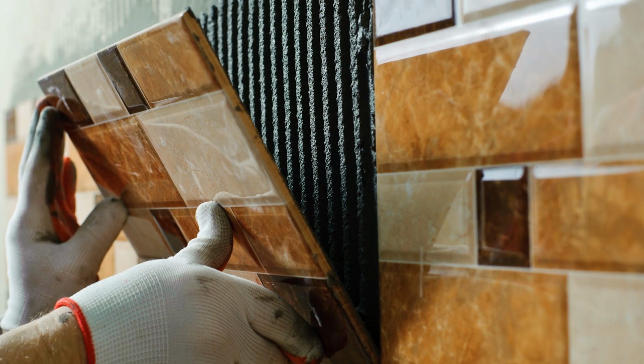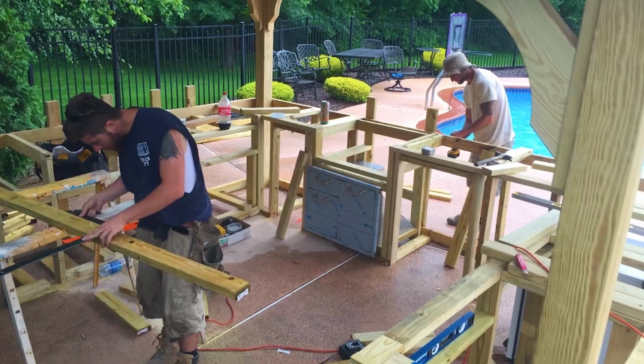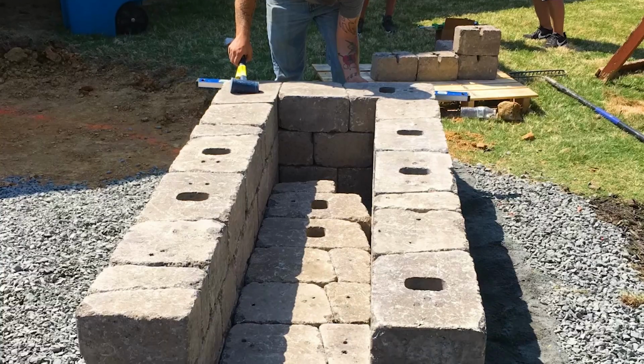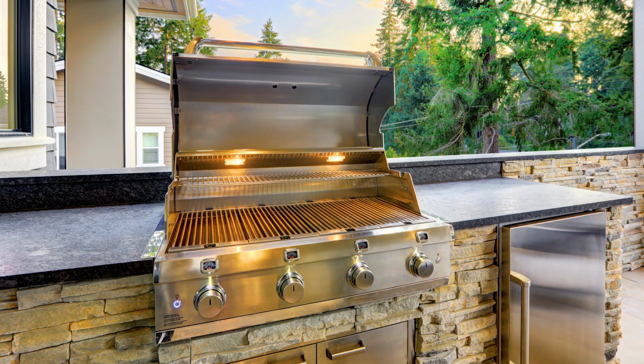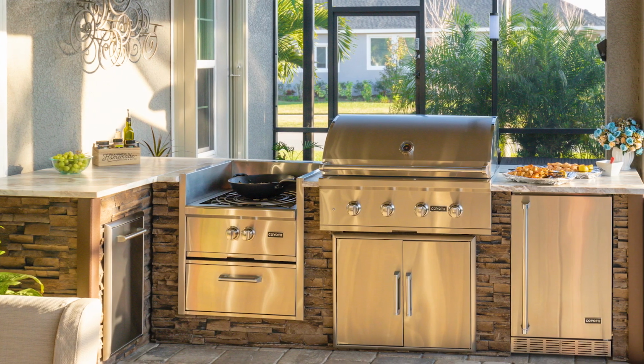When you look across the industry, there's a pretty wide range of materials, appliances, and construction methods that are used, all of which really affect the price. On the surface, you can have two outdoor kitchens that look exactly the same, but one is priced a couple thousand dollars more than the other option. When you actually peel back the layers, the one that is more expensive could very well be the better deal, especially in the long run.